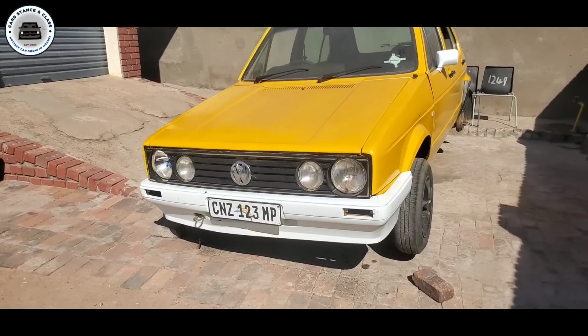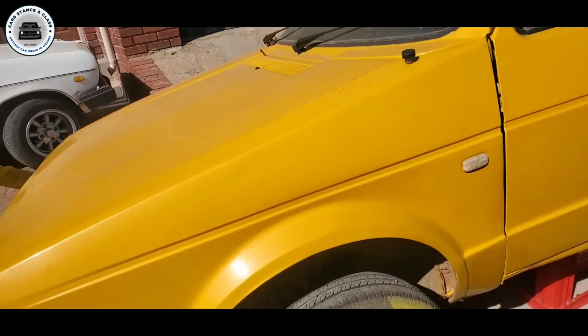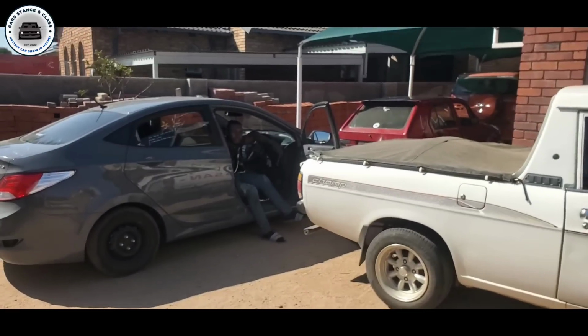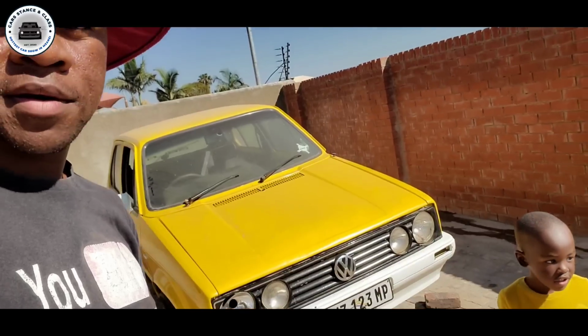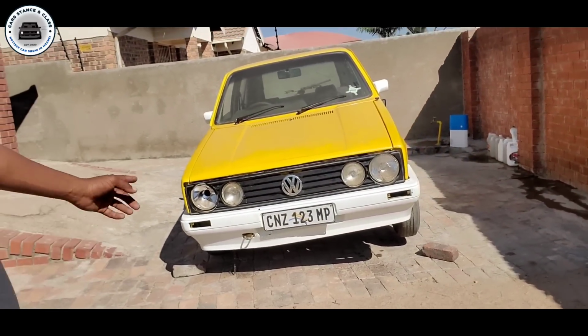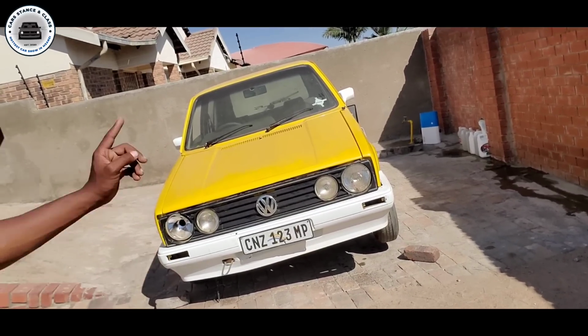As we are done, the car is aligned straight now. It's straight. Throw it in the bin. I want it to be straight like this, not the way it was. Now it's a car. It's ready for the road.